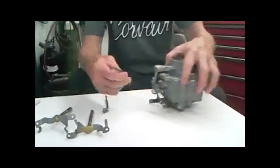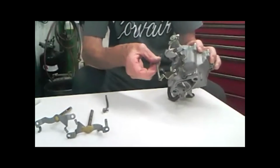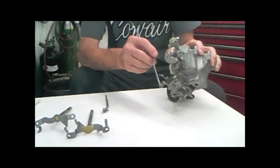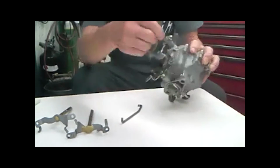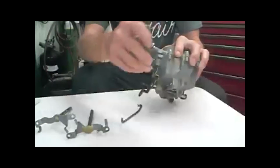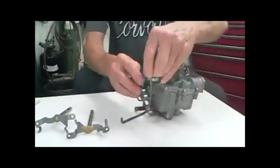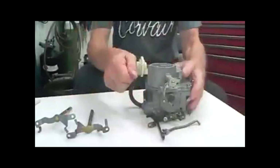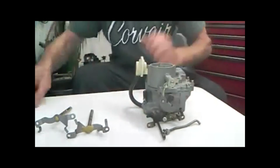You want to make sure that these links that fit in these holes, this is what's making your balance work properly, is to have these links tight on both ends. This is the one that's adjustable. It would fit on the other hole like so. Always want to make sure that these are tight. This is the one you'd be doing your adjustment on. And the point is so that when that accelerator rod comes up on your left side, it opens both carbs exactly the same time.